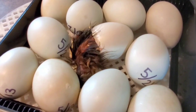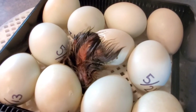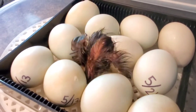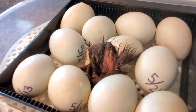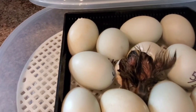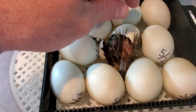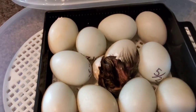Come on now. Here he comes. Come on. Baby, baby. Look at him trying his best to get out of that egg. Should I go ahead and try to give him a hand? Come on, little baby. Come on.